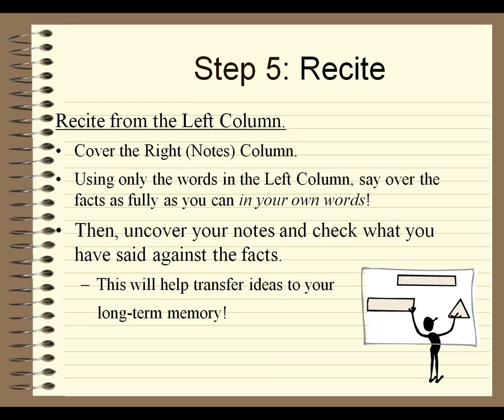Step 5 includes reciting the information, covering up the right-hand column, and then looking at the left-hand column and trying to remember what's in the right-hand column, and then uncovering your notes and checking to see if you've got them accurately in your memory. This will help transfer ideas to your long-term memory.